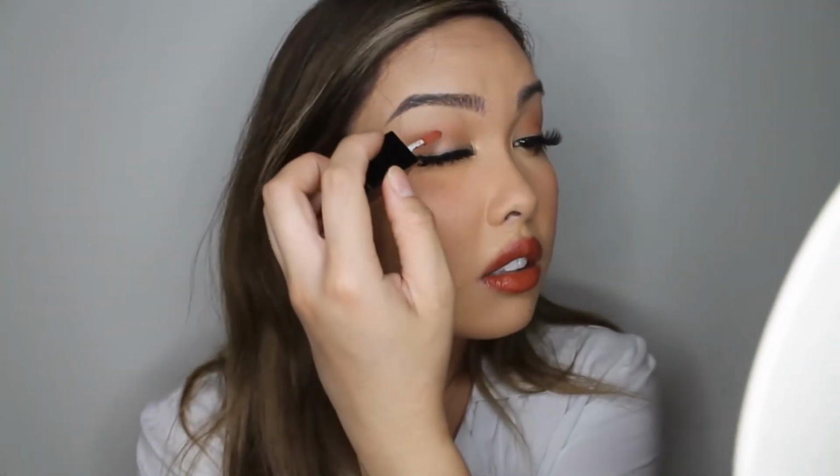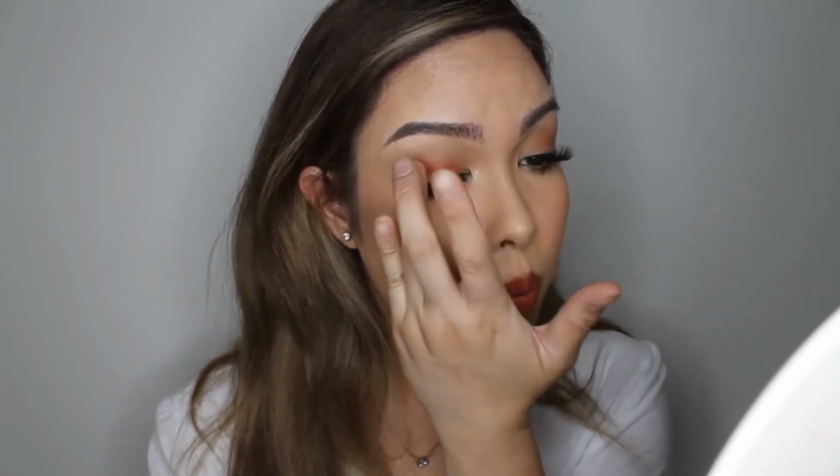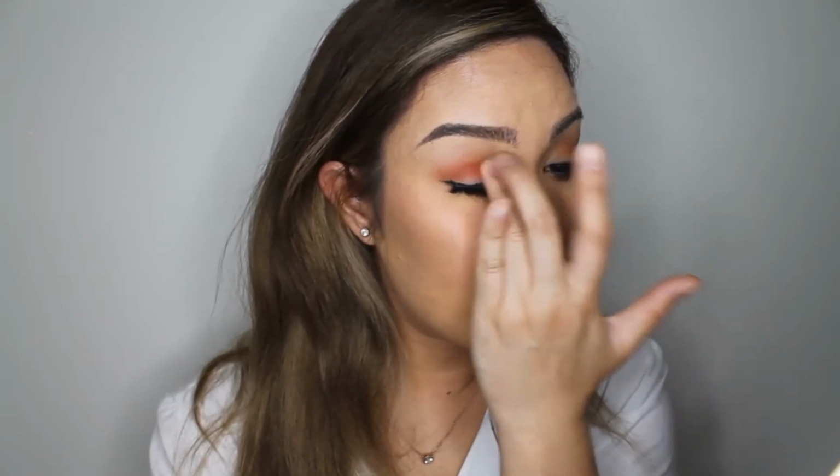So if you just want a little pop of color, especially if you're on the go and you need a quick shadow to put on if you have somewhere after work, this is perfect to just give you a little bit of color so you don't look so tired. And the good thing about the color is they're all really warm toned, so because it's warm tone, it's able to really uplift your skin tone and really complements everyone's skin type.